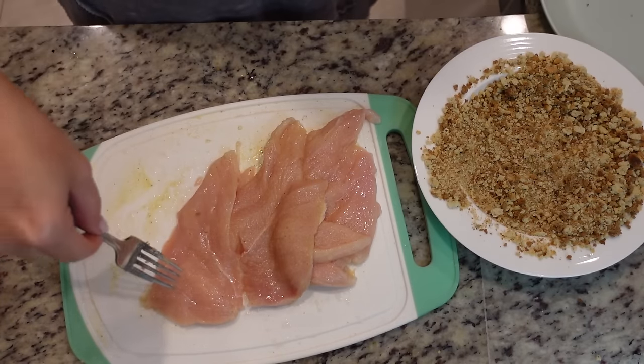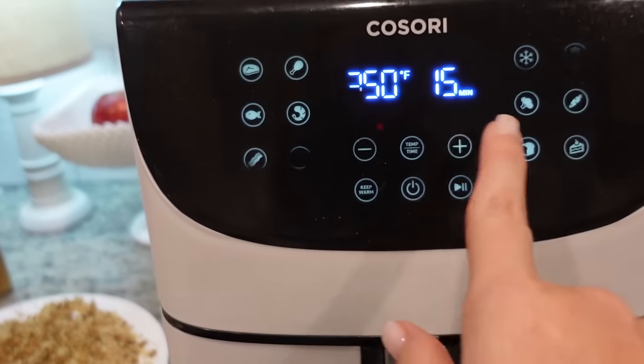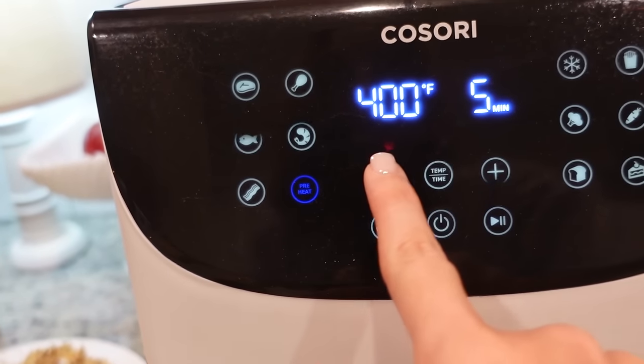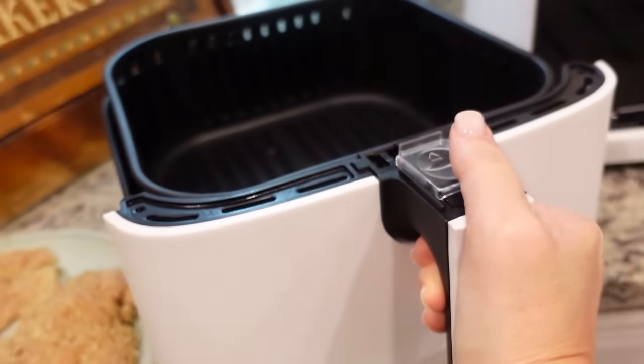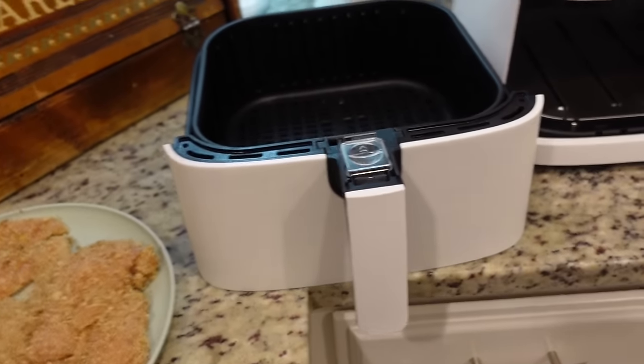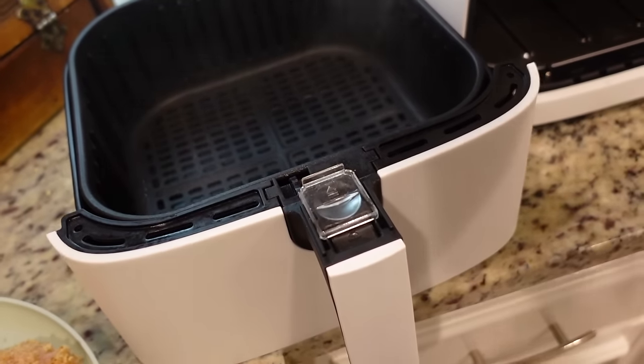I'll do the same thing with the rest of these three, and I'll be right back. We're gonna preheat this to 380. Okay, this just finished preheating. So let's spritz it with a little bit of oil on the bottom.